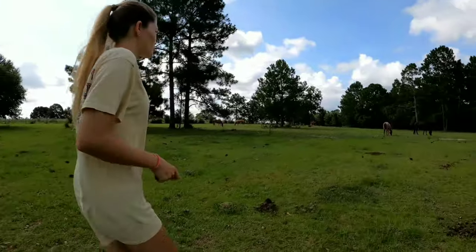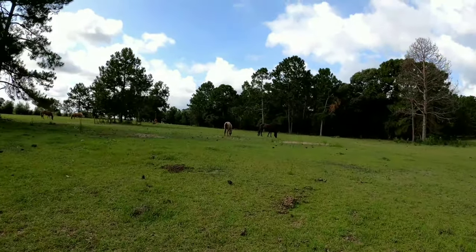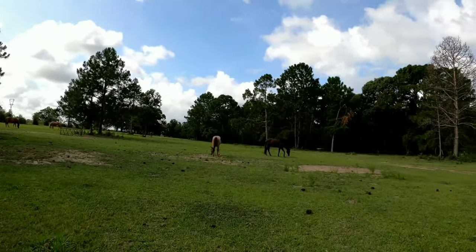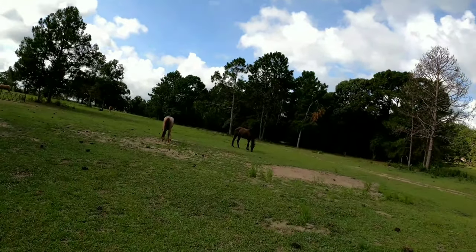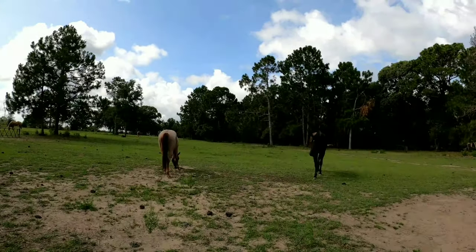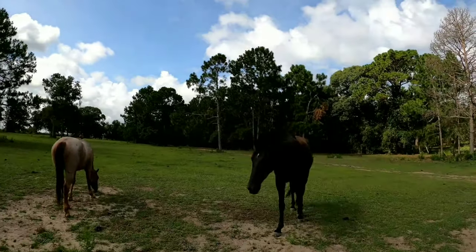There's daggum landmines all over the place out here. Watch where you step. Well, there's 13 horses out here. So this is 70 acres. 77. 77? And it's 80 acres over there they're supposed to be getting for the ATV land.